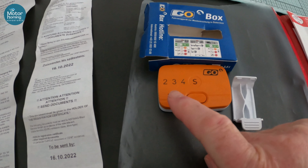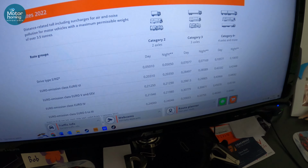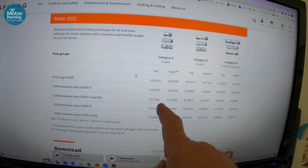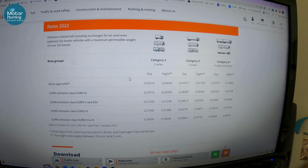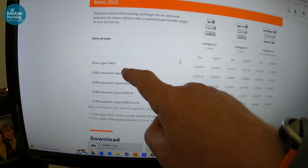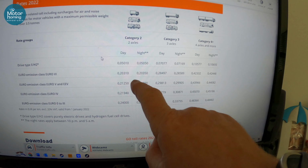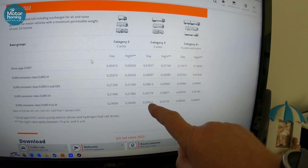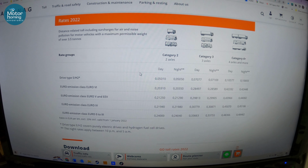So you saw the fact that the number 2 was lit up when I pressed the little button there. That relates to how many axles I have. So 2 lit up on the box means that I've been programmed as a 2-axle vehicle. Obviously some motorhomes are of course 3 axles, because they're twin or tag axles, as you've probably heard the term. So you can see therefore when you start to look down the Euro list, Euro 6, Euro 4, Euro 5 and so on, that there are very slightly different rates per kilometre for your vehicle, be you a 2-axle or a 3-axle, and then the Euro class. And that's really the sum total of it.